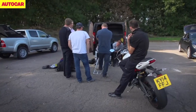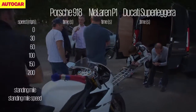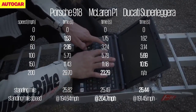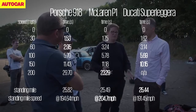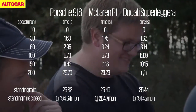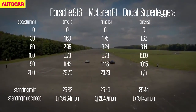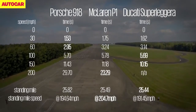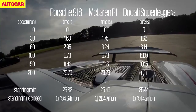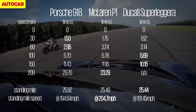What the data revealed was fascinating, but not what we expected at all. From 0 to 100 miles an hour, they were pretty much inseparable at 5.7 seconds apiece. But then at 110 miles an hour, the bike started to pull away, not just from the Porsche but from the McLaren as well. And it continued to do so until it hit its rev limiter in top gear at 192 miles an hour, at which point the cars obviously began to catch it back up.